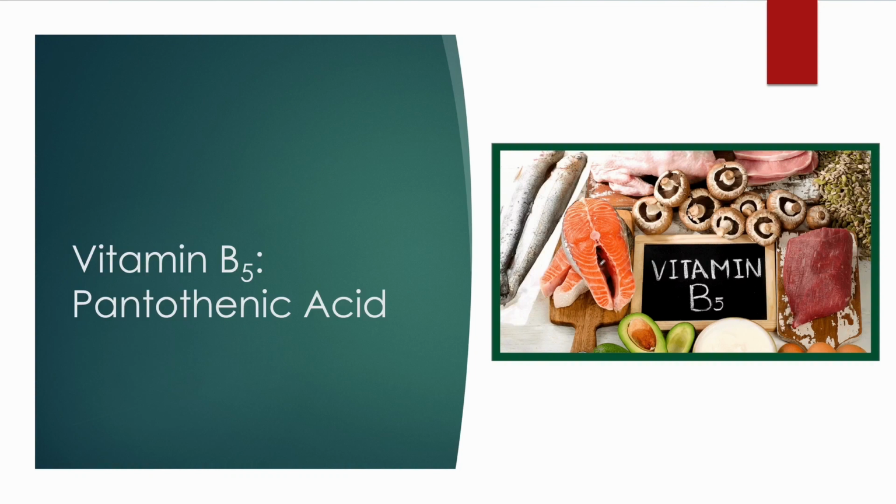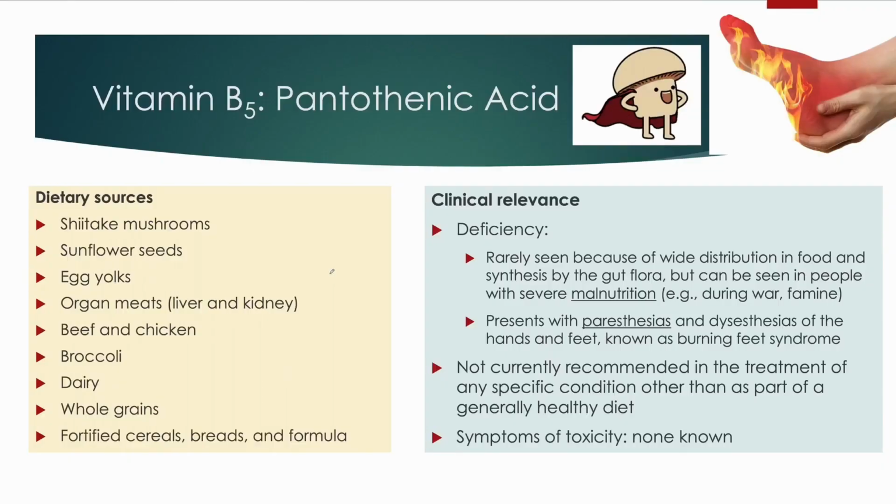All right, moving on. We are going to talk about B5. B5, if you see a question on B5, you have a cruel test writer, because I have never seen a question on B5 before. But we're going to talk about it anyway really quickly. You find it in shiitake mushrooms. And here's our little shiitake mushroom man, and a bunch of other things here.